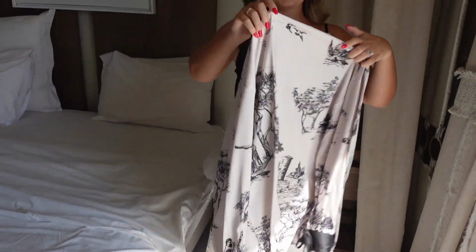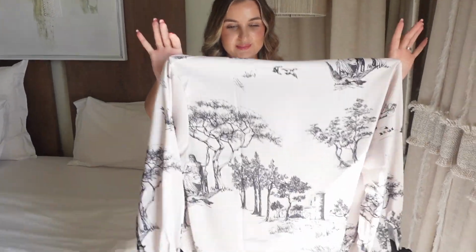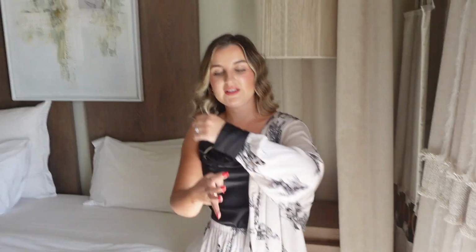And now let's move on to this gorgeous kimono top. So first of all, the print. How gorgeous is this print? I feel like it's a very unique design, and like I was saying, these are inspired by Asian culture. It's got this nice gorgeous sleeve detail here where you tie it.